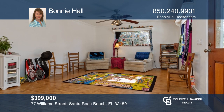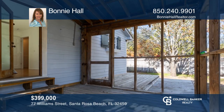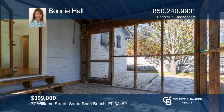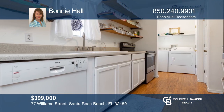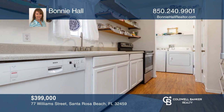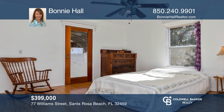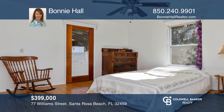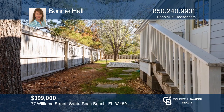This Florida cottage offers 2 beach accesses, and Eastern Lake is only 2/10 of a mile away. Sit on the front or back porch and listen to the birds. The home features a beautiful mahogany front door, low-maintenance laminate flooring throughout, updated bathrooms, and a spacious, partially fenced yard. The property is close to restaurants and shopping. Learn more when you tour with Bonnie Hall.